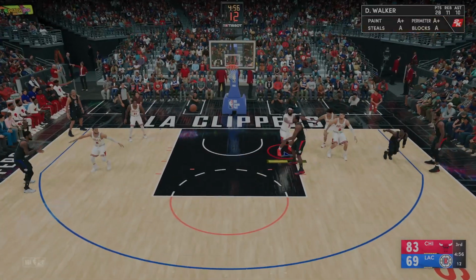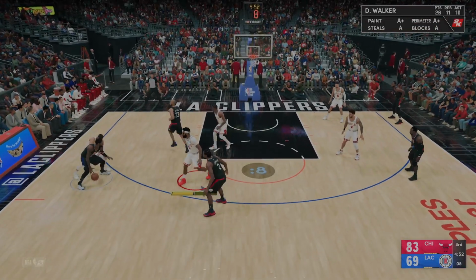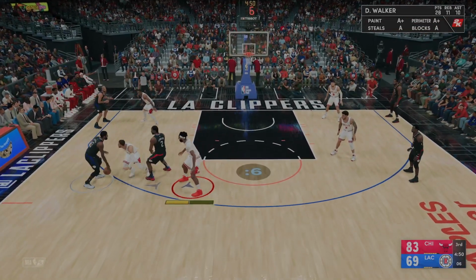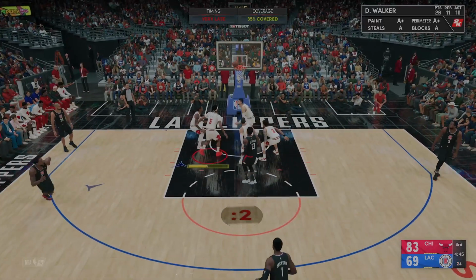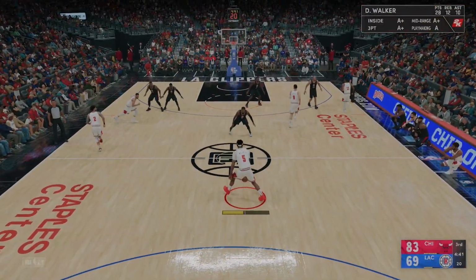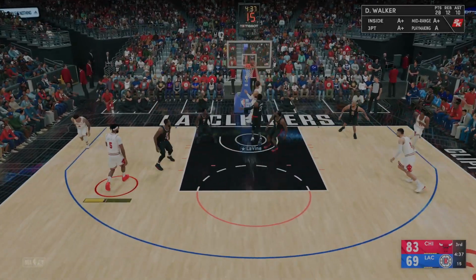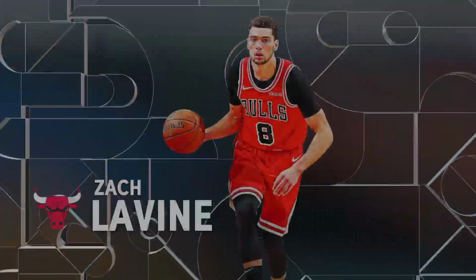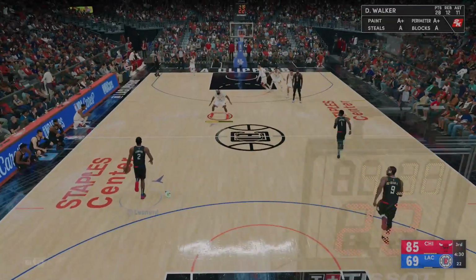Leonard inside, guarded by Walker. George against LaVine. Leonard with a screen on LaVine. 4 on the clock. George. Walker with the rebound. Walker's got rebound number 12 already in the game. Yeah, and they've shown effort and aggression in the paint, really right from the tip. Their rebounding edge right now, massive. The added strength coming into play. Zach LaVine just shrugging off the contact inside.